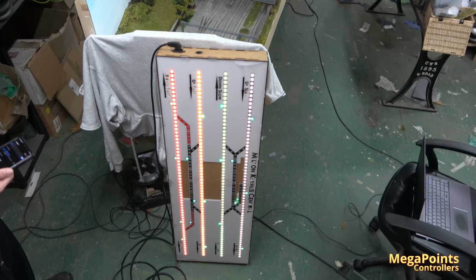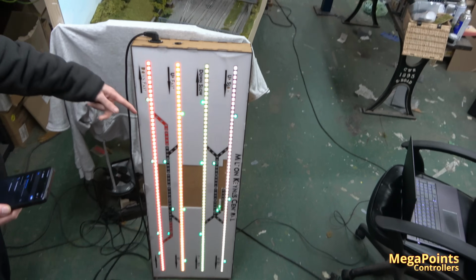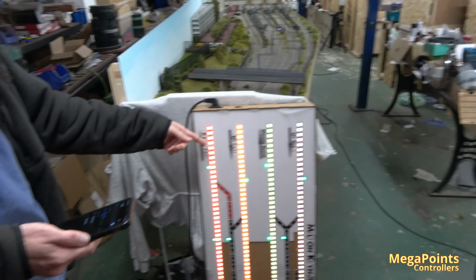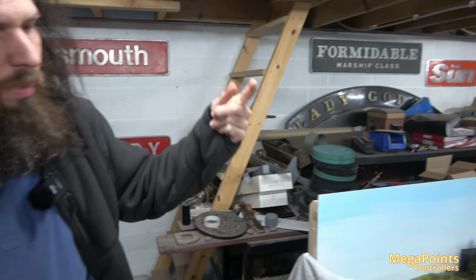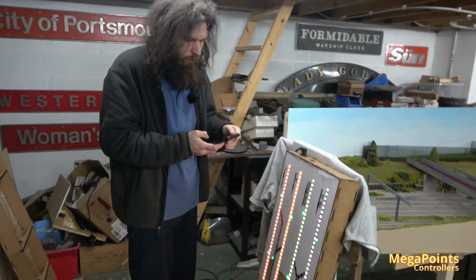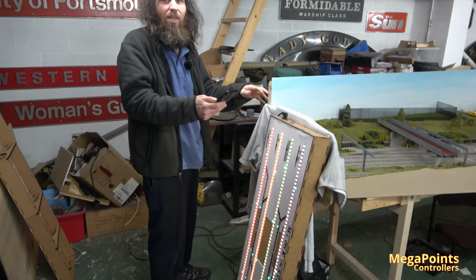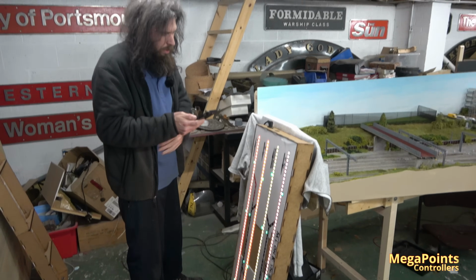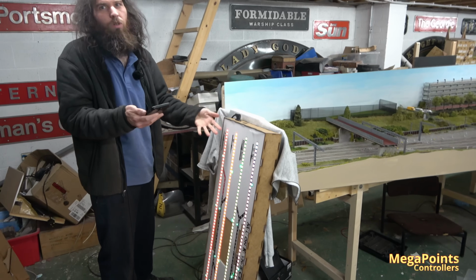See, the problem is everything reads off everything. So this is listening to the points, the blocks, the signals. Then the points are listening to the control panels, and the relays are listening to the points. So until everything is in, nothing works. You can unit test it. It's like this panel isn't connected to the whole layout, but it still works, hopefully.